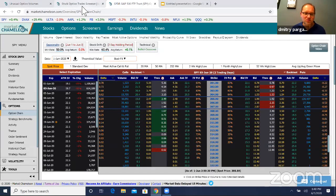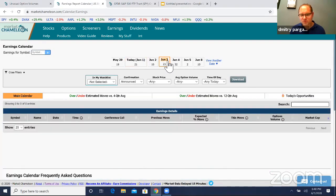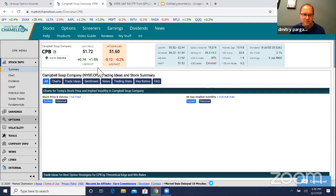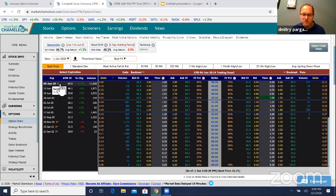But here, what we could do is look at a calendar. I'll go to June 3rd, and here's Campbell Soup. Then I'll go to the options chain. You see here the earnings, it's just a little indicator that it's going to be covered on this expiration, June 5th. The indicator is on the nearest expiration that covers the earnings. So June 5th is the closest expiration that will cover that June 3rd earnings. And these are next estimates with the star.